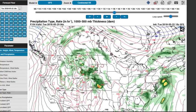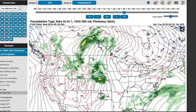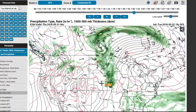Okay, so probably some storms starting to become organized there in Colorado. Maybe some overnight MCSs into Kansas. And it looks like initially it's just a lot of Central Plains type action. GFS going for a little bit of outbreak there in the Red River Tuesday night.